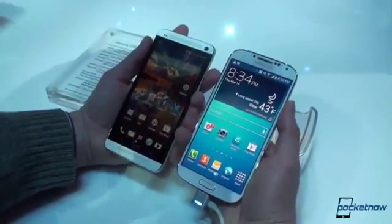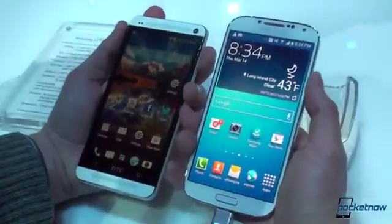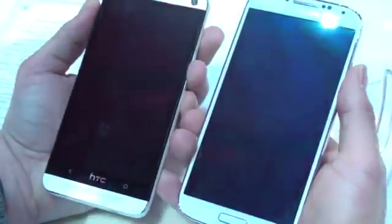So, the Galaxy S4 going up against the HTC One. Is HTC sweating? Do they have a reason to be nervous? Well, we're going to compare them right now. Let's take a look.